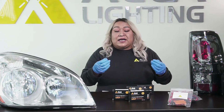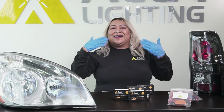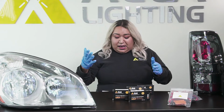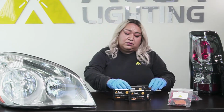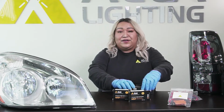So is that really something big you want to upgrade? In my opinion, yes. Because with LED turn signal bulbs, you get a much brighter bulb, and it can actually let other drivers know that you are merging or turning, and it gets more attention from oncoming drivers.